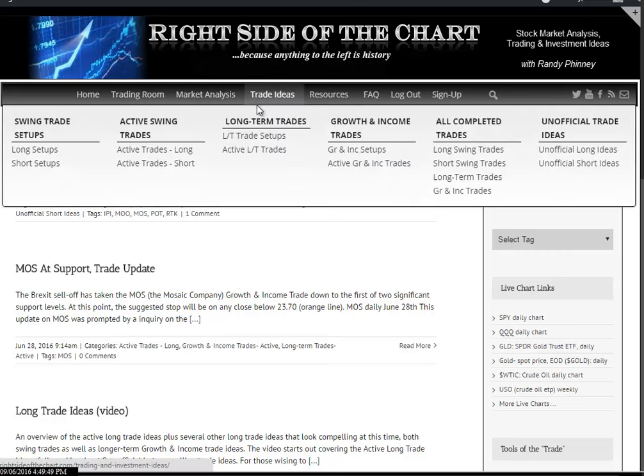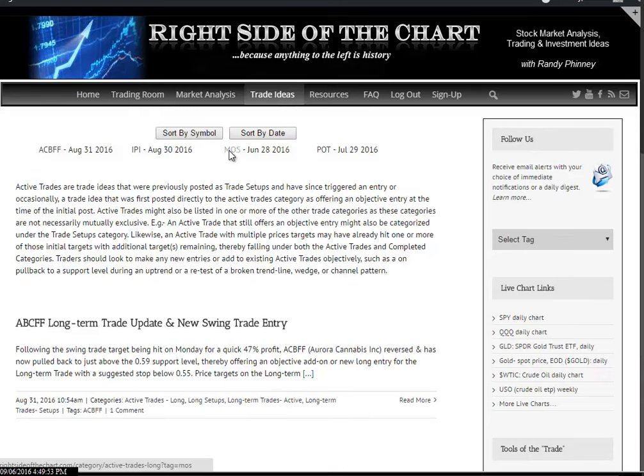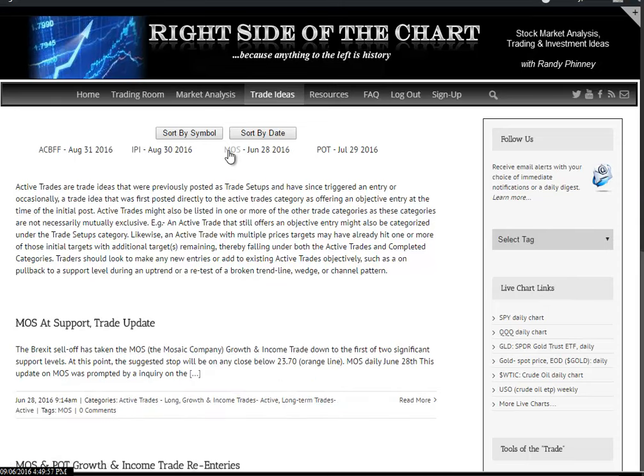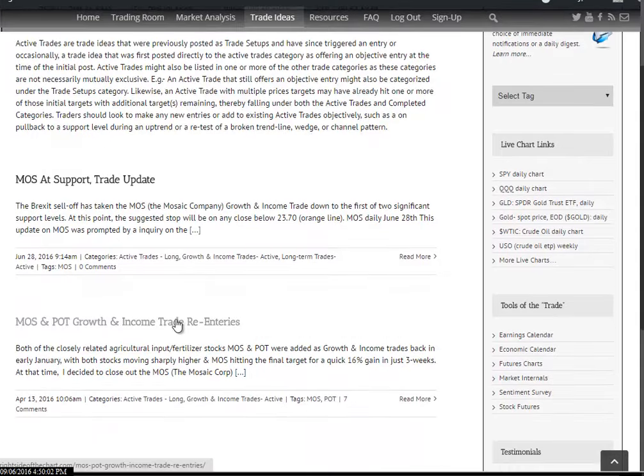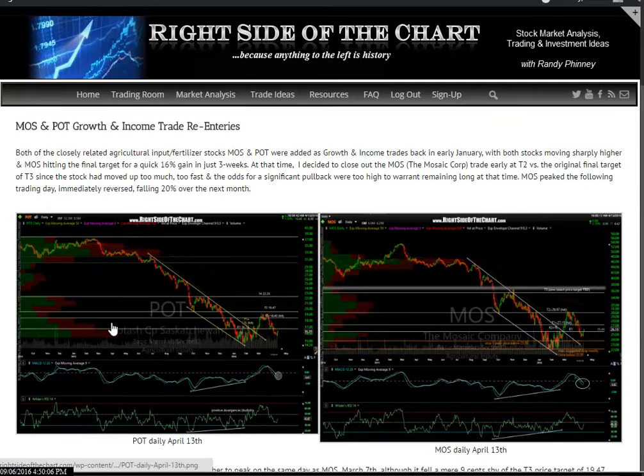But again, if you come in through the trade idea category, click active trade longs, you don't want to probably be overwhelmed with hundreds of posts on Mosaic, so you just take a look at the 2 related to this trade. So we'll click here. I won't read it. I'll let you read through the notes. I'll just give you a brief history on MOS.